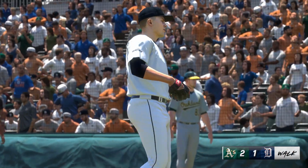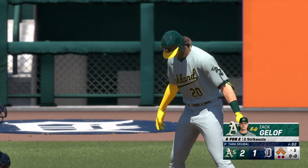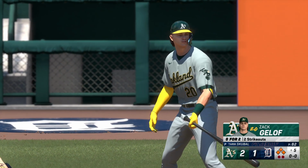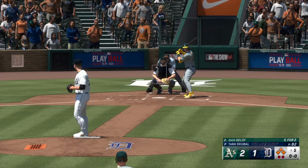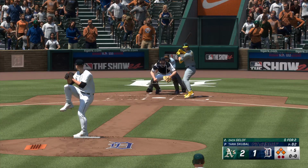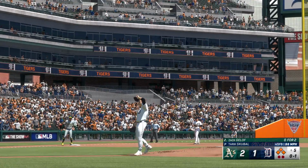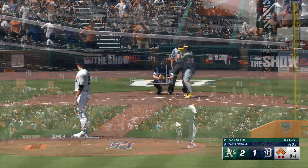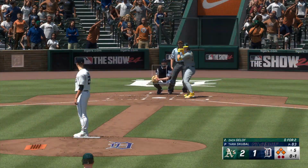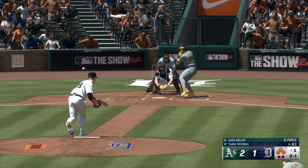Pitch count's getting up there now, and not saying that's the reason for this walk, but this is the point in the game when every sign of wavering starts to get everyone's attention. Zach Gelof getting ready to hit. That one finds the zone. 1-1. There was a high velocity fastball in the zone. I think a little frustration from walking the previous hitter. He's got good stuff. Pitch inside the zone and trust it.